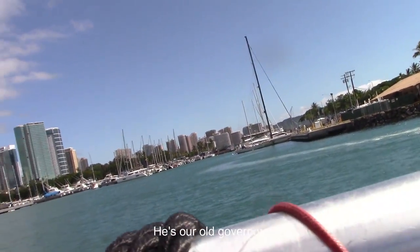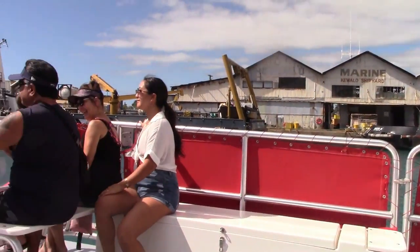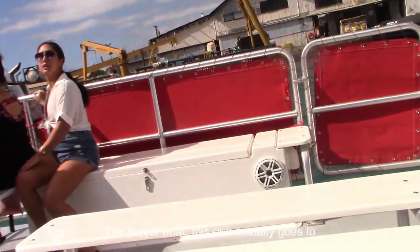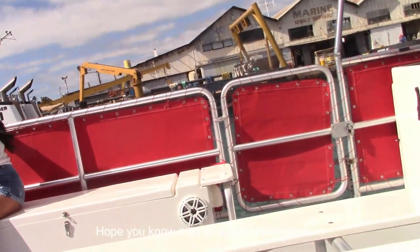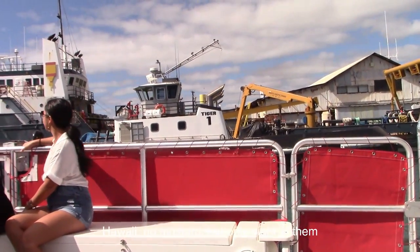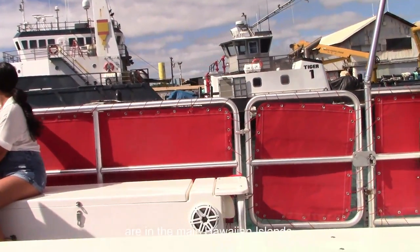His name is Neil Abercrombie. He's our old governor. You know, it's not my favorite governor of all time, but we named a tugboat after him. So, the bigger boat, this one actually goes to the northwestern Hawaiian Islands. I don't know if you know a lot about our northwestern Hawaiian Islands, but in Hawaii, we've got about 134 islands. I'm going to name them all for you guys. Ready? I'll spare you. But only 8 of them are in the main Hawaiian Islands.